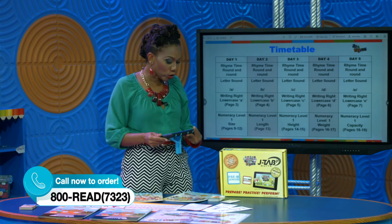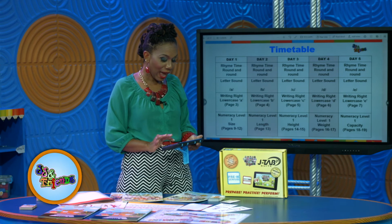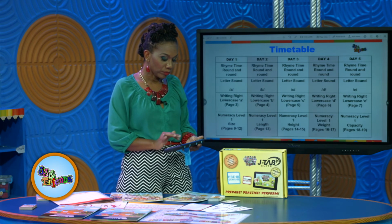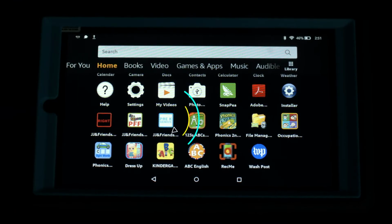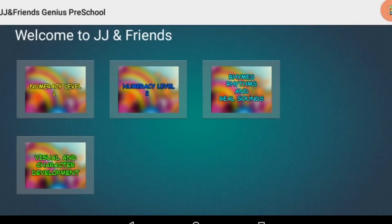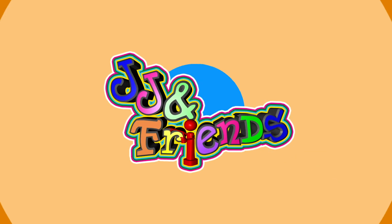So you go to your Kindle and you find the Pre-K Genius app. When you go to your Pre-K Genius app, you choose the numeracy level 1 and you will see the activity that deals with size. We are going to play a game called Small and Large.